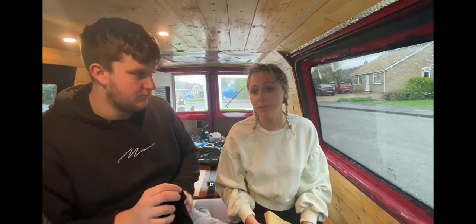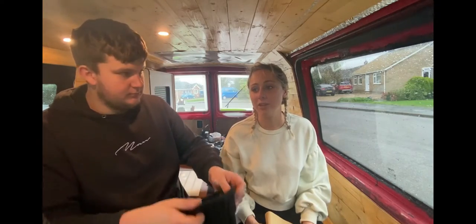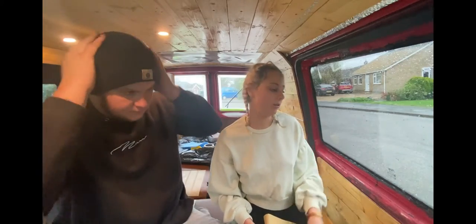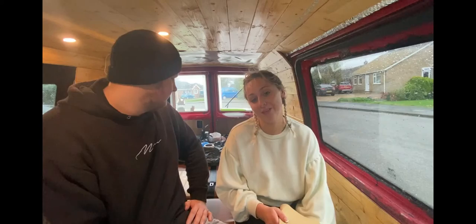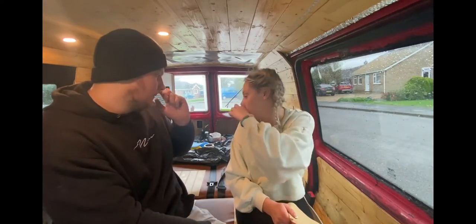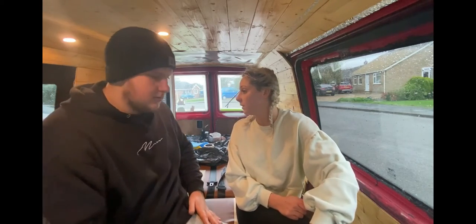So we're not doing the back doors anymore. The weather has taken a turn for the worse. It's absolutely chucking it down, it's windy, it's cold. So I'm going to carry on doing this window, just because there's not a lot of room in here for both of us. And Harry's going to go and play FIFA probably. Just remember that paint's at the back there, so be careful. Could you grab me another bin bag? Thanks. Bye.